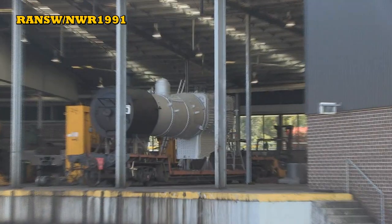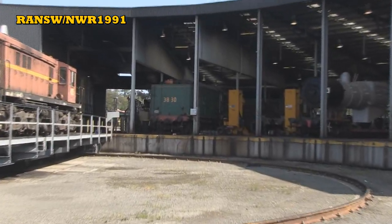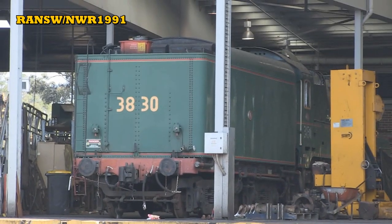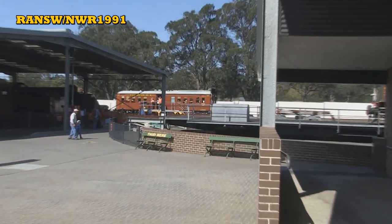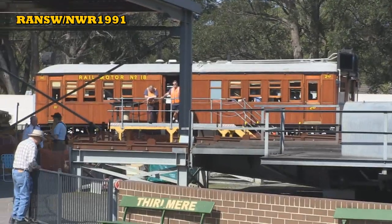At the Roundhouse, 3526 is still progressing its restoration, while the Museum of Applied Arts and Sciences' 3830 is being repaired after Transport Heritage New South Wales had announced that it will return to the main line by mid-2016. Nearby, we see CPH Rail Motor number 18 dressed as Toby, taking passengers between the Roundhouse and the goods shed near the station.